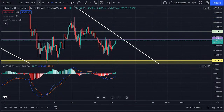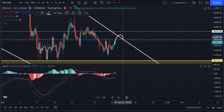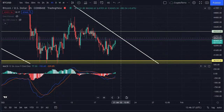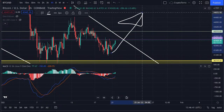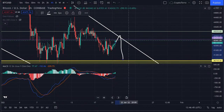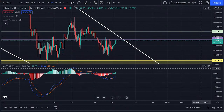But do not forget that I will be only opening this trade if we do actually close a 4-hourly candle above this descending resistance, because if we do not close a 4-hourly candle above this range, I will still be a bit doubtful if further continuation is possible, or instead we will be actually getting rejected once more underneath the descending resistance. That is as well a possibility, because we have seen that occur before.